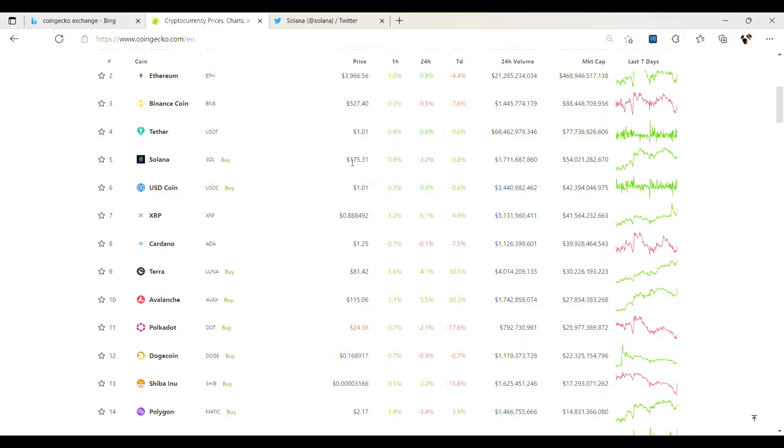One Solana costs $175.31. And in the last hour, it was up slightly, 0.8%. In the last 7 days, it's been up slightly, about 0.8%. You can see the volume over here.